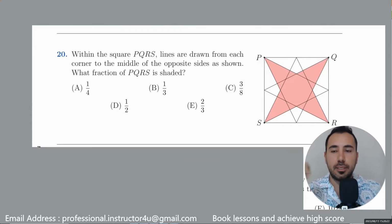Within the square PQRS, lines are drawn from each corner to the middle of the opposite side as shown. What fraction of PQRS is shaded? Okay, so let's see here. If you want to find the area of the star, who's going to do that? What is this shape? What is the area of this shape?